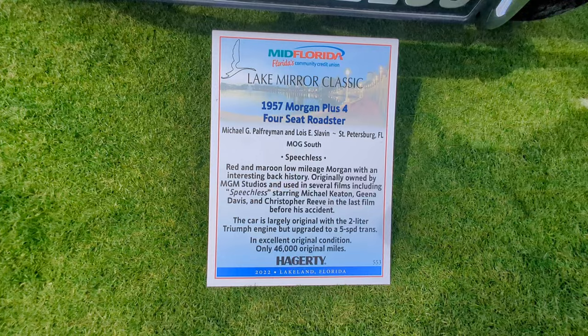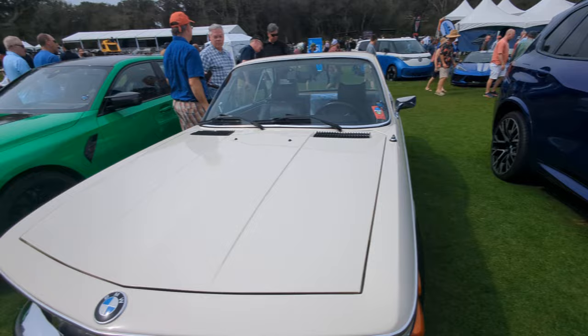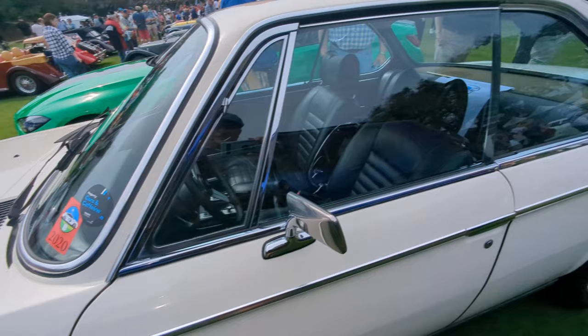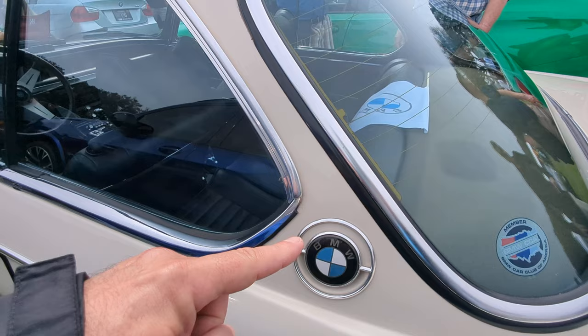Wow. Never ending, but I'm going to show you everything. This is one of my favorite BMWs, the BMW 3.0 CS. What a lovely vehicle. Just beautiful, beautiful car, and it features the Hofmeister kink here. All the nice BMWs have the Hofmeister kink, this design angle right there.